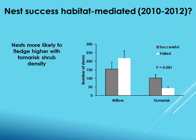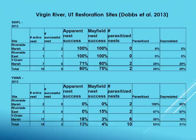We then see the nest success in the habitat was mainly due to the willow. I mean, as far as that introduction of the willow, we're still seeing success was lower in the willow, and there was a high top of failure, but we still see that the success is low in the tamarisk, and there's limited failure in the tamarisk.